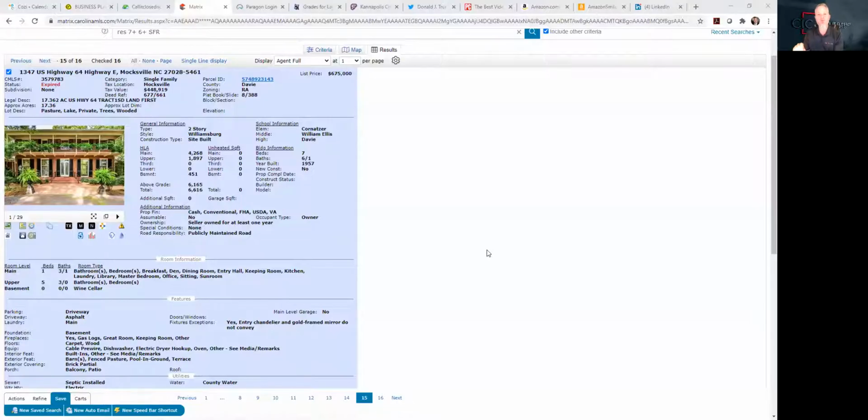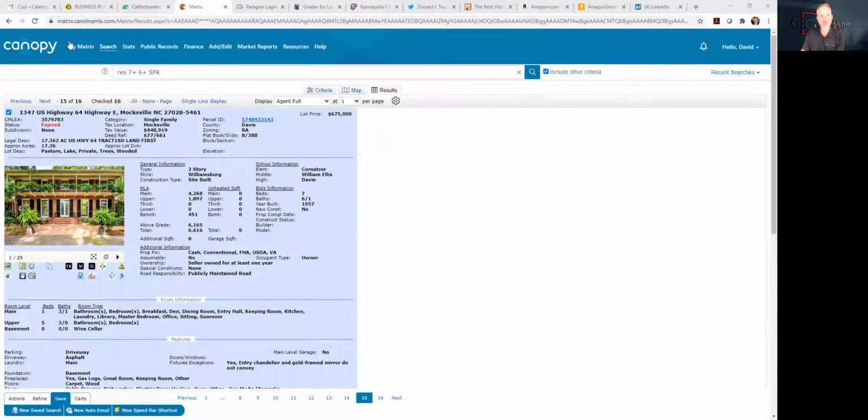Knowledge is power, guys. And when we have the MLS at our fingertips, we have really a ton of knowledge that's available to us. So the first thing that we're going to do, and we use Matrix here, Canopy MLS in the Charlotte area. And I know a lot of other associations use Matrix. I know Boone up in High Country uses it. I know the Triad area uses it, and I'm sure many other realtor associations throughout the nation use it. It's probably available if you have Paragon or if you're using another system. The way you do your search obviously is going to be different, but the principles apply, and you can use this information regardless of where you are.